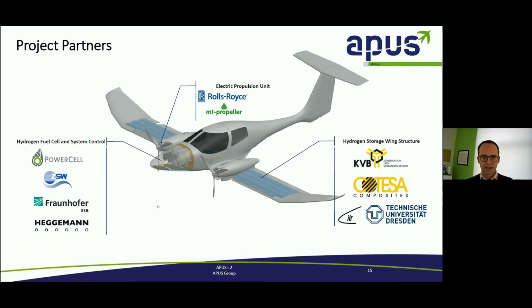Those are our partners nowadays in all the programs that are running. Of course, it's supported by the German government, by regional governments, fundings, and the rest is completely financed by ourselves. And yeah, we are using fuel cells at the moment, a stack from PowerCell. Yeah, we will see what are the better systems in the future. Fraunhofer, Rolls-Royce for the electrical propulsion system. And on the structural side, we are working close together with our supplier Cotesa, that we have a long-time strategic partnership with already.